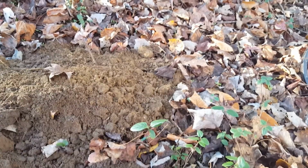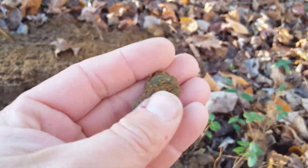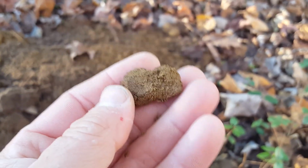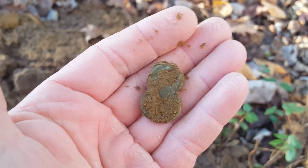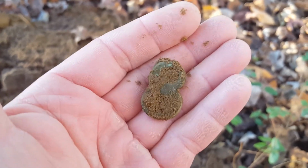I wish I would have recorded this one as a live dig right near the button. That is a unit number 8. They would wear these on their hat to signify the unit they were in. I'm going to get it cleaned up. We'll get a photo. Yeah, that's a good Civil War relic. Alright, back to it.